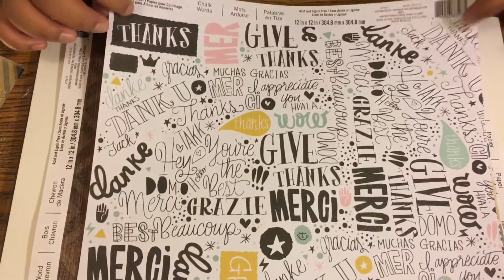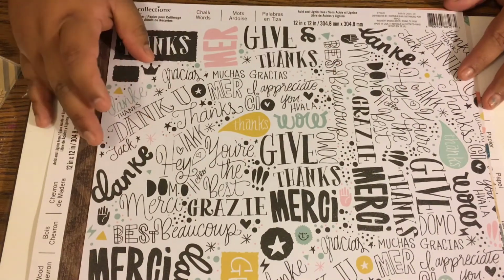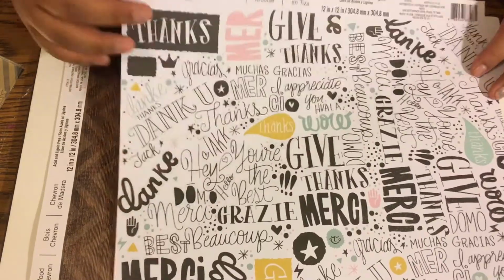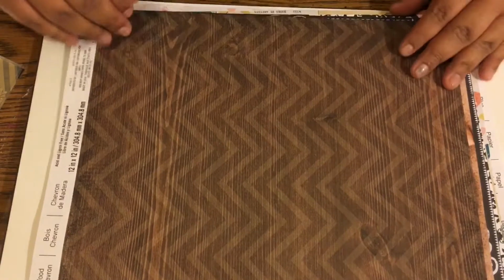I'm not sure if I'm gonna use this for my planner because, like I said, the little squares are so little that it might not even be worth putting on there. But it's definitely good for other things, and obviously this is not just for a planner. I can use it for whatever.